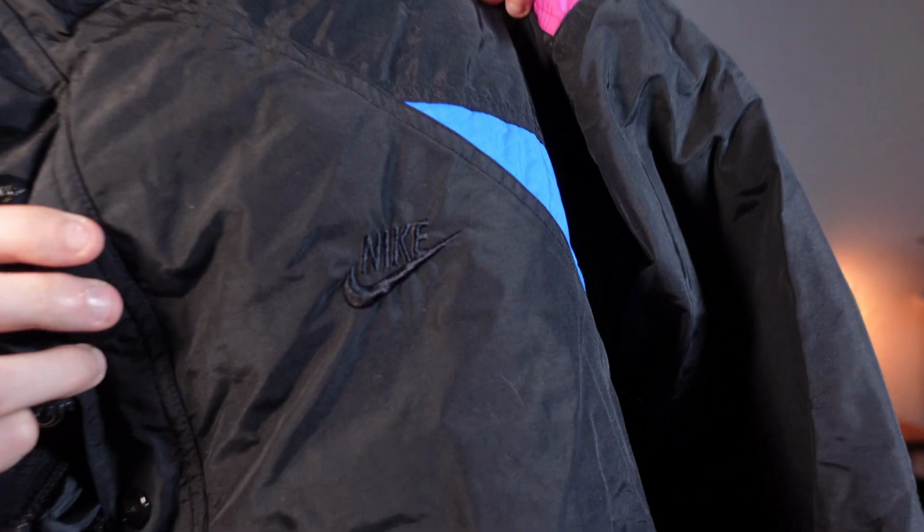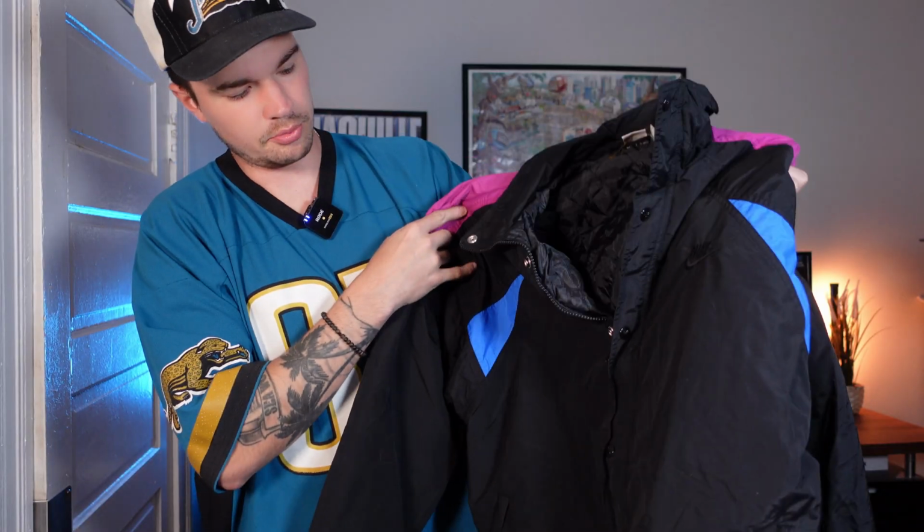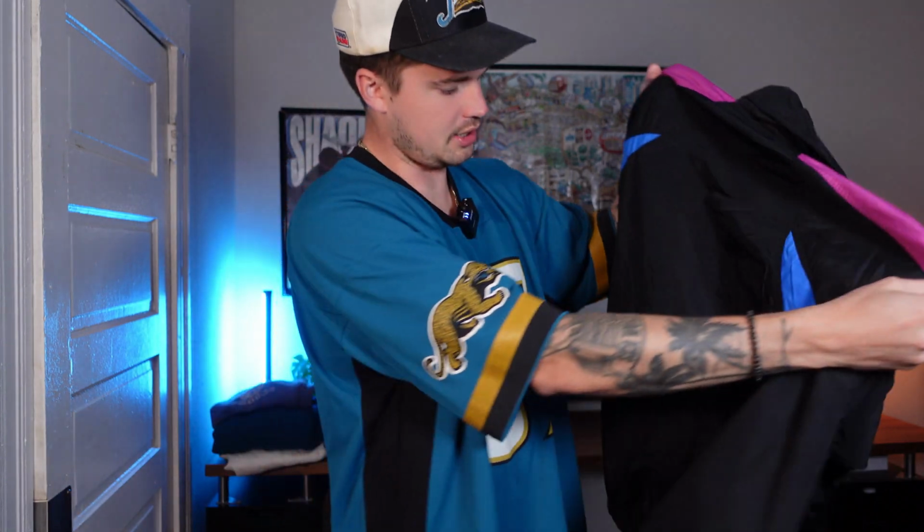Now you got like a Nike puffer. I don't know if you can see that. Got the little Nike embroidery right there. The colorways on this go pretty crazy. It's a good little piece for $5. No back hit. Kind of kills me when they do that. Some people like it subtle, man.